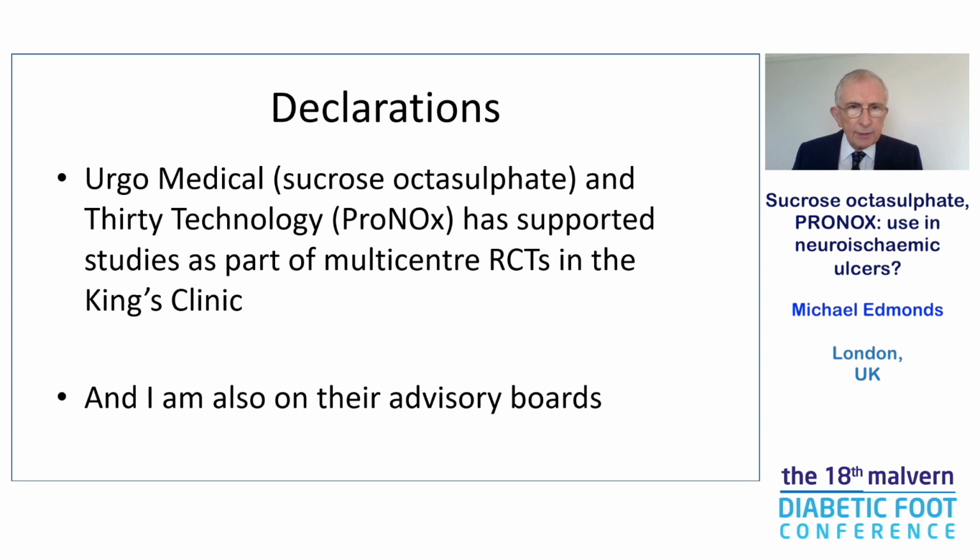I first must declare that Ergo Medical and 30 Technology has supported studies as part of multi-center RCTs in the King's Clinic, and I'm also on their advisory boards.